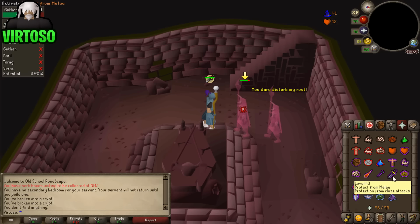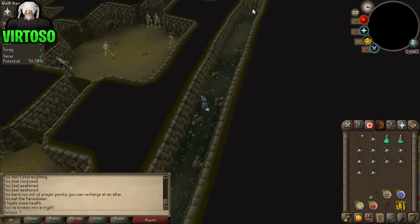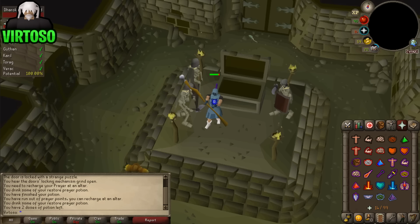Max combat, fire bolting guthans. I'm using quite a lot of prayer, so I might have to get some more prayer potions as well. I might have to upgrade to death runes, because this bloody fire bolt is not cutting it. Right, chest time, ladies and gents. Come on.